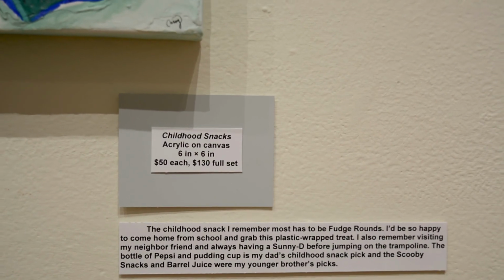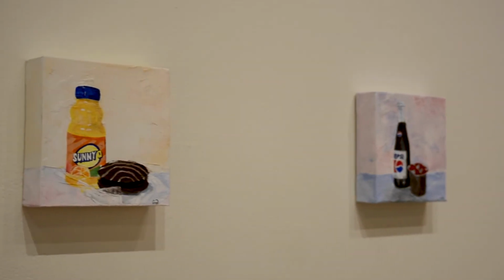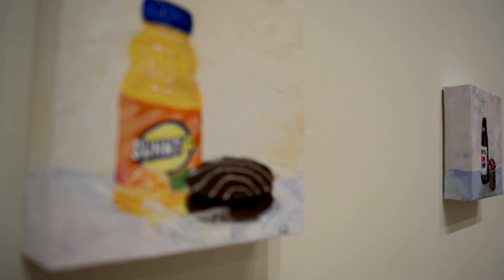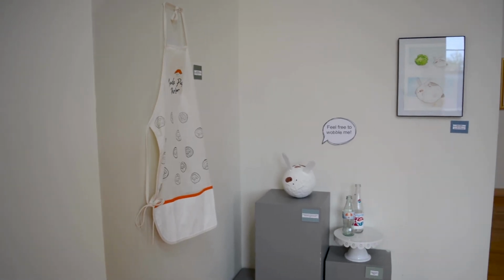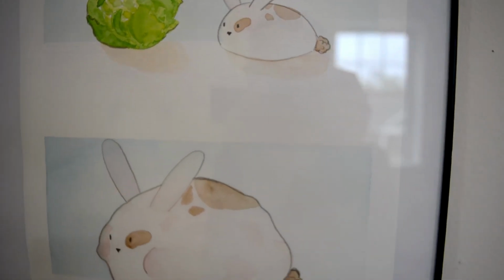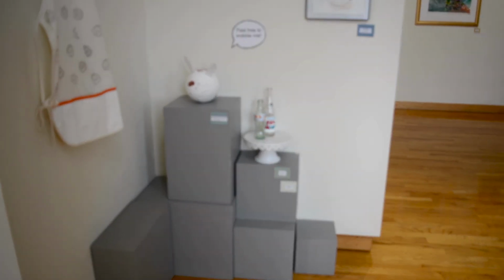Oh, next is childhood snacks. You get to see one of the labels I made, and you'll notice that sometimes a label like this will have little background information that you can read into so that you can get as much out of it as you want, look into it as much as you want. The snack rabbit, as I like to call him, who ate that whole lettuce, so he's a big lumpy guy after he eats the lettuce whole.